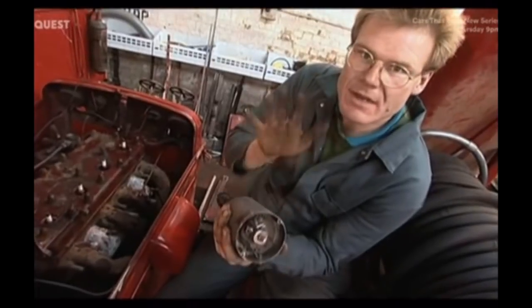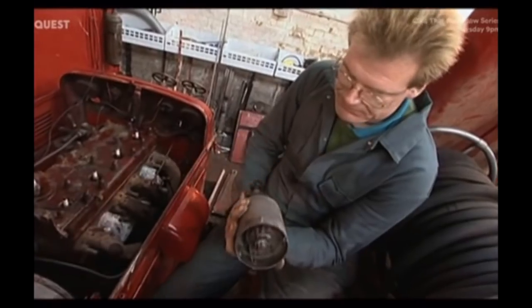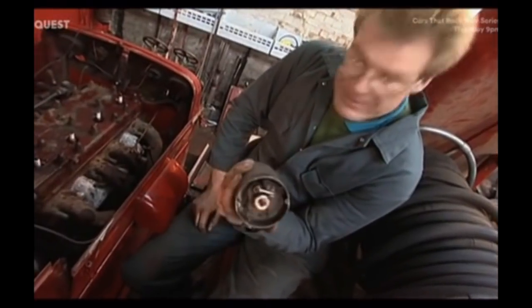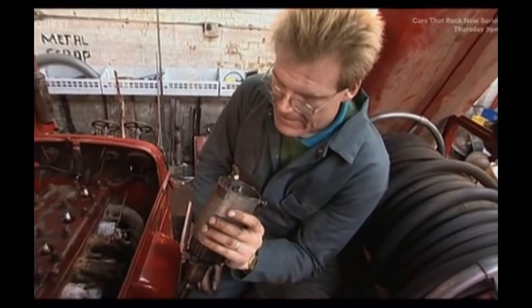No matter what happens to the electrical system on the vehicle, this keeps pumping, keeps making the sparks, keeps us running. The rest of it can be blown up. This will keep going because it's got its own electrical supply. Or in this case, it hasn't. Knickers.